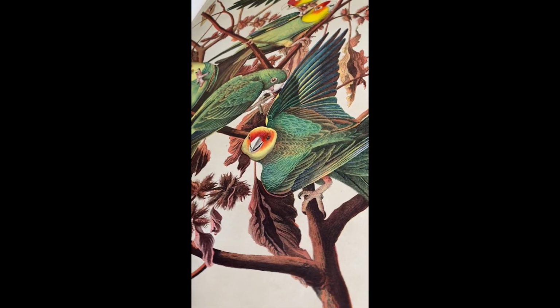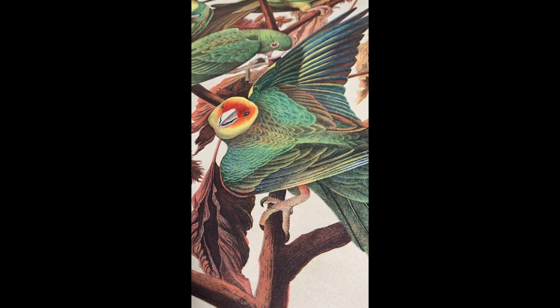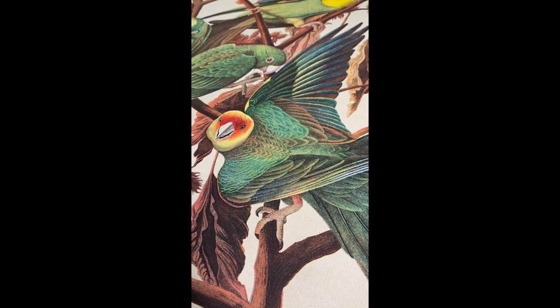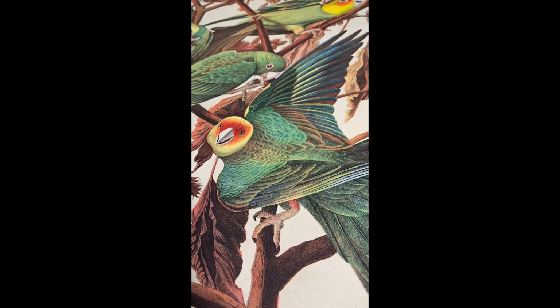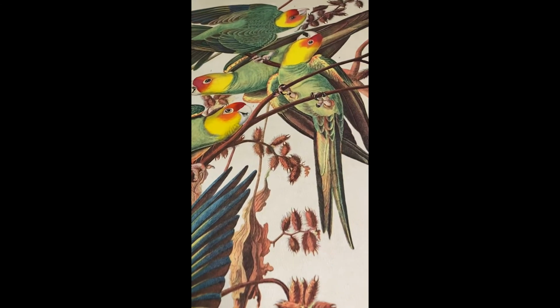I'd like to read something from his notebook to give you an impression of what was happening then to the Carolina parrot. A detail we know about John James Audubon is that in most cases, he shot and killed the species that appear in his paintings. However, in this parrot's case, that was not true.